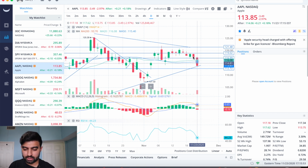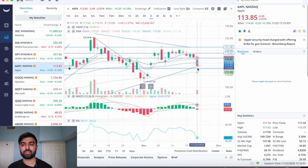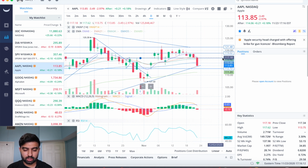And then taking a look at the EMAs, we've got the 8 EMA all the way at 117. For those of you that watch me, I like to see a stock riding that 8 EMA. So it's a long way before I could get there, kind of aligning with our 117 mark. Then we've got the 21 EMA at 116.89, the 34 EMA at 116.42.